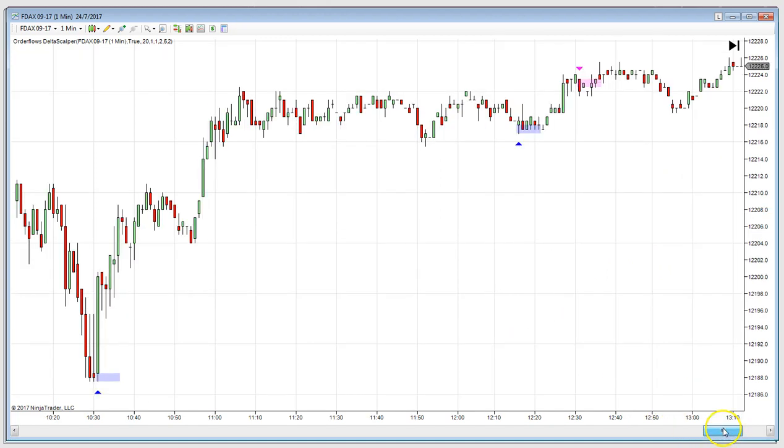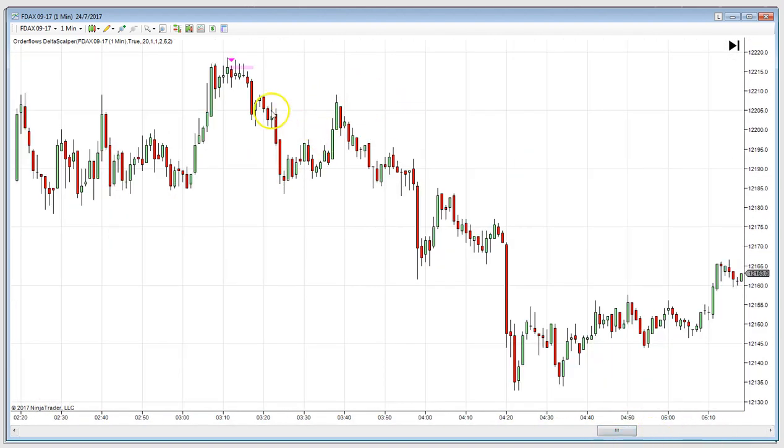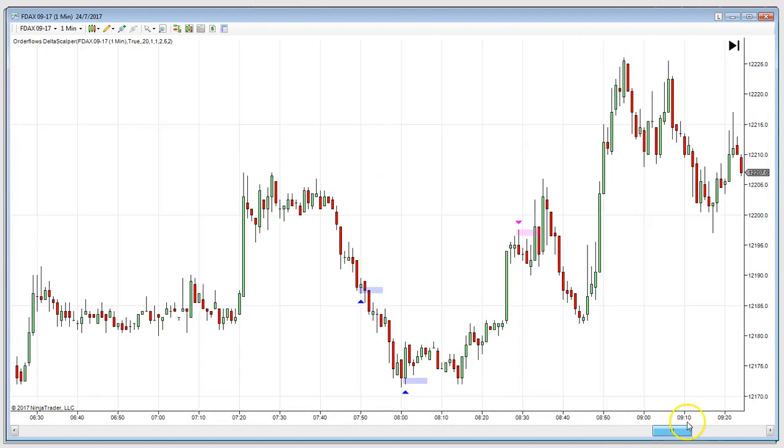Now, again, you got another winner here and a small loser there. So that's 3 winners, 5 losers. Again, I'm not even counting this move here from 215 all the way down to 150, which is 65 ticks. I didn't even count that. But if you did, it just blows out everything, because you care less about this little loss here when you're taking a big winner like that.